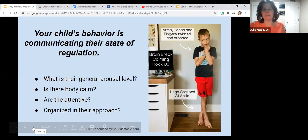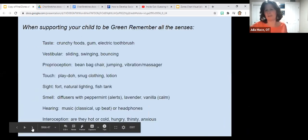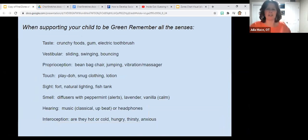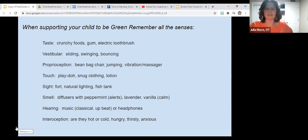Then after you observe them, consider what might they need to regulate. Do they need more activity to wake up, or a release of energy to calm down? A change of setting? Do they need to get outside for a little bit? Are there too many distractions or just too many choices for them?